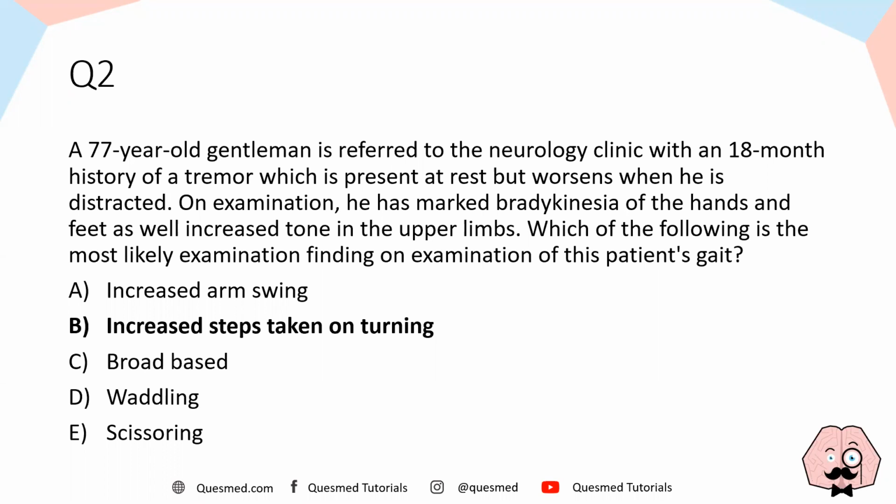However, there is one type of gait that we see. This is what we call a marché à petit pas. I apologize if anyone's French and thinks my pronunciation is awful, but it looks very similar to Parkinson's. They will do extremely small steps, but some of the unusual things is that they will have preserved and can have increased arm swing.